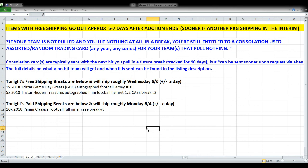If I can get it out sooner, I will, but I'm not sure that I can because I am admittedly still moving pretty slow from my little beat up, banged up ribs. I'm not quite moving at full speed, so it probably will be Monday. But as always, if I can get it to you faster, I will.